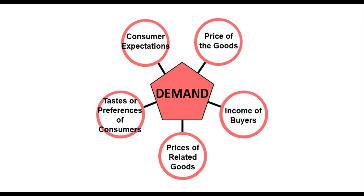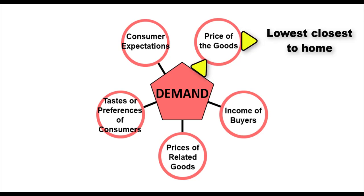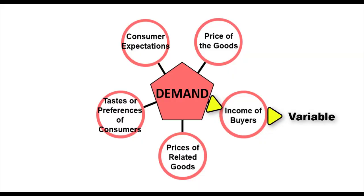Moving to the demand factors, the price of the goods was closely tied to transportation costs. For St. Paul, brick purchased locally were cheaper than those purchased at Chaska. The income of buyers also varied throughout the 1881 to 1893 time frame. However, it could be broken down even further into a local component and an out-of-town component.